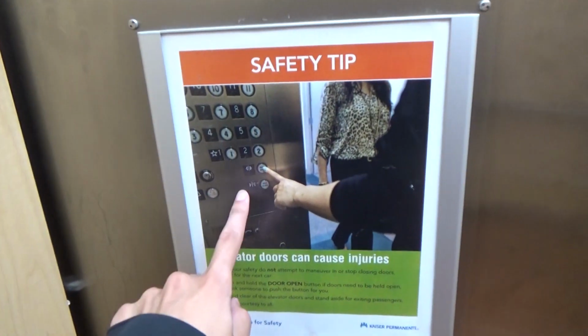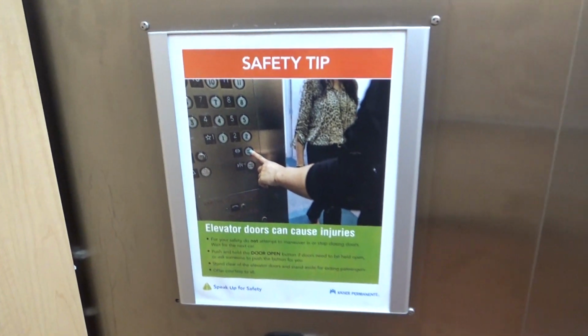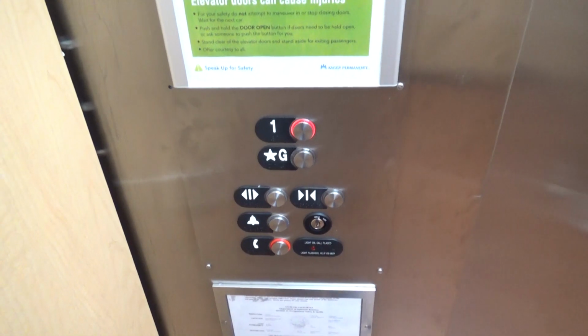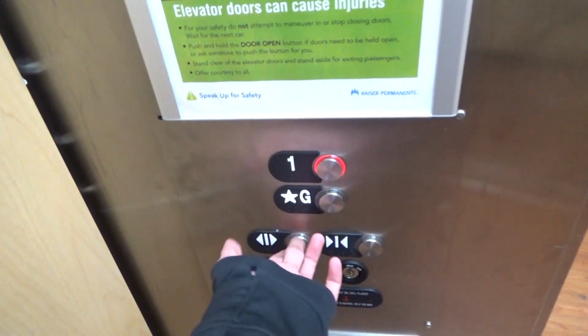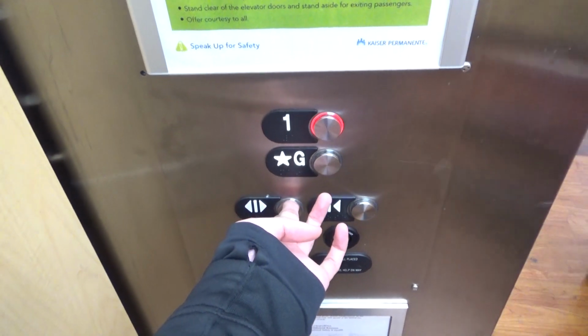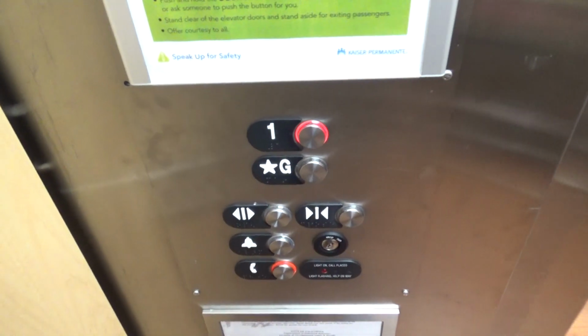I wonder if this picture was actually taken here. I don't think so, because this hospital is not 11 floors. Going up. Yeah, that sounds kind of weird on this one.